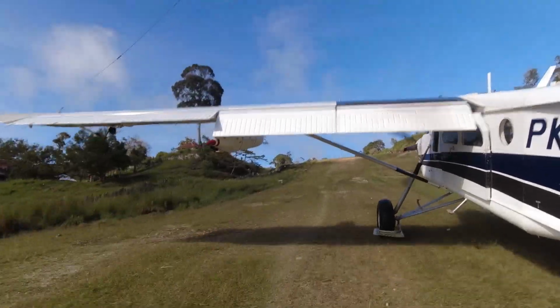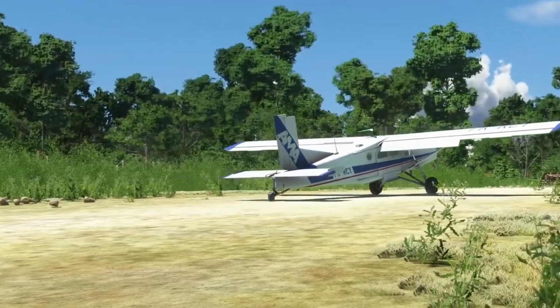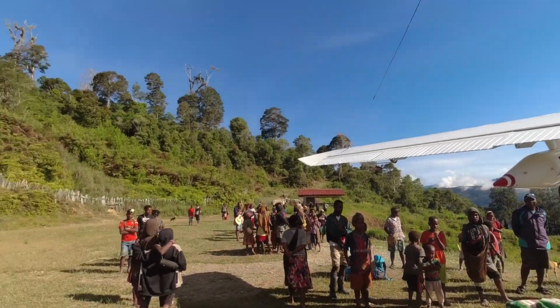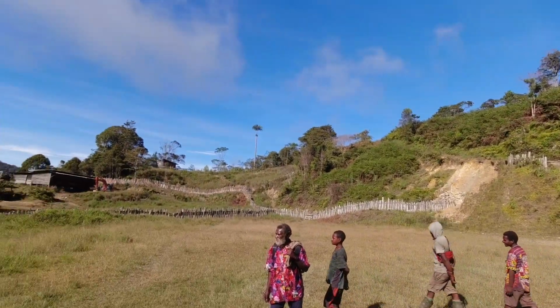I know that's quite hard to keep track of, because you've got grass growing and trees getting cut down all the time. So you can see in the parking bay there, at the end of the runway, there's lots of trees around in Microsoft Flight Simulator, and in actual real life, there's not as much vegetation around.